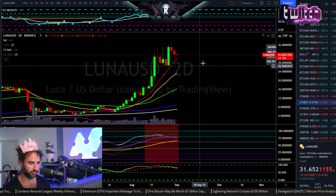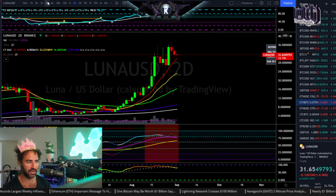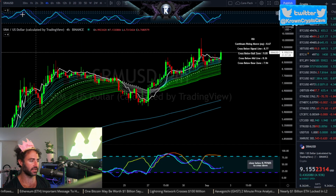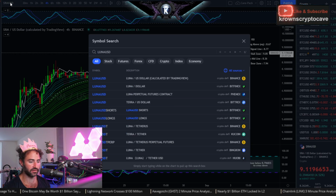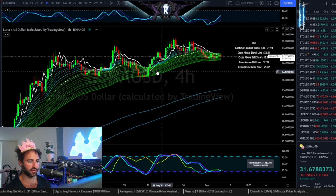Let's go check out the 2-day as well. Yeah, 2 days a bit more sideways. So I don't think that this one's actually going to be moving today. I think it's mostly sideways and perhaps a little bit of downside over the next few days, and then very likely sets it up maybe later this month, something like that.